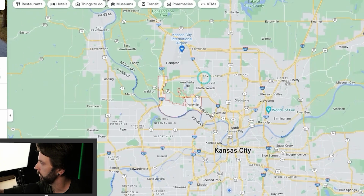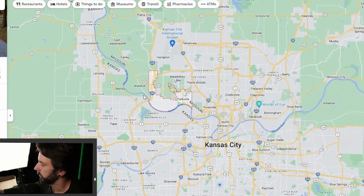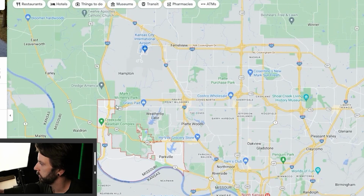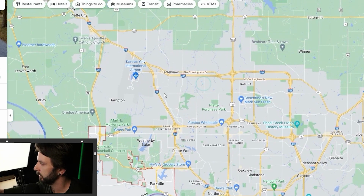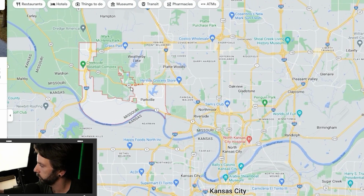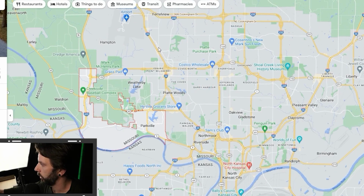Now, if you are going to the airport, again, over here on the west side of town, you're going to take 435, and that's going to be a straight shot up to 29, and then you jog back here. There's your airport, or you could take the 152 over to 29 and shoot up. Either way, it's about the same time frame. And then down here, you're most likely going to just take the 45 over to 29 and then jog up.